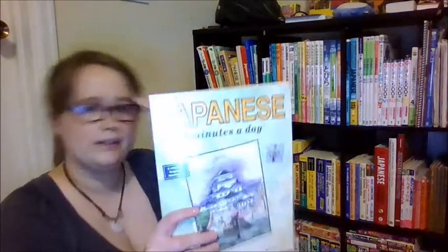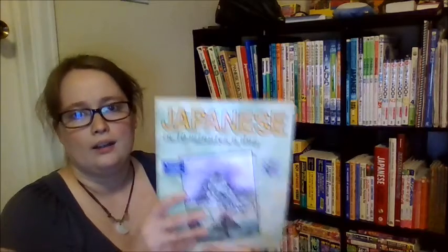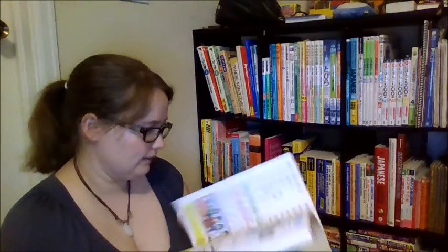Japanese in 10 minutes. I bought this with the intention of using it back before I could write in Japanese characters in kana, and it was really great because it had all of these lessons that were in Romanji. And as a general rule, I dislike Romanji because I think that it's just a severe handicap for people who are trying to learn the actual language.